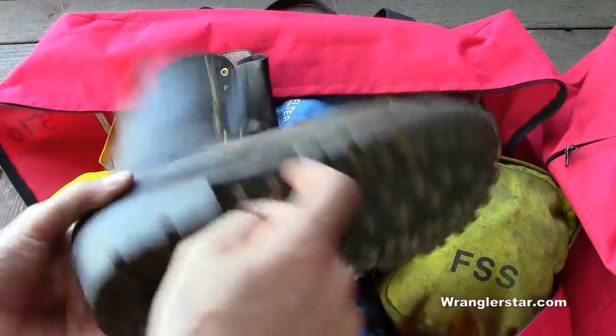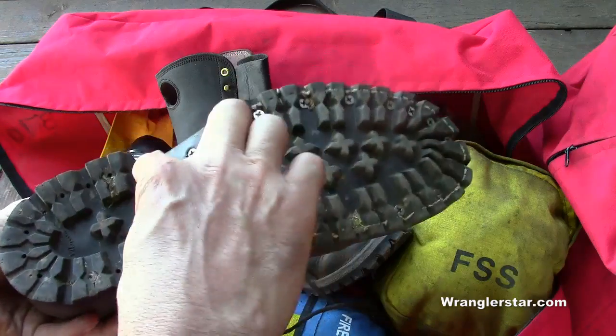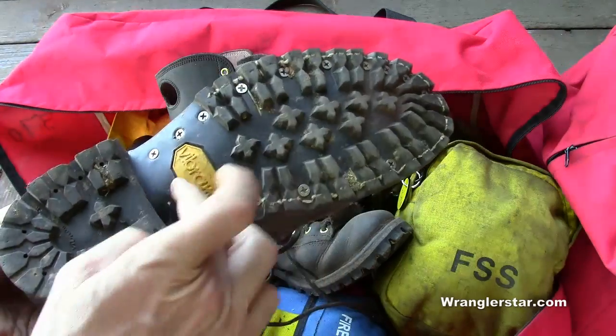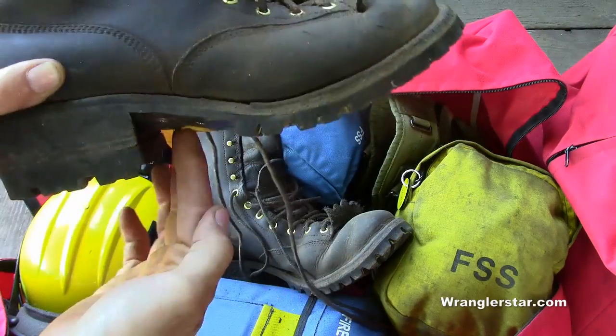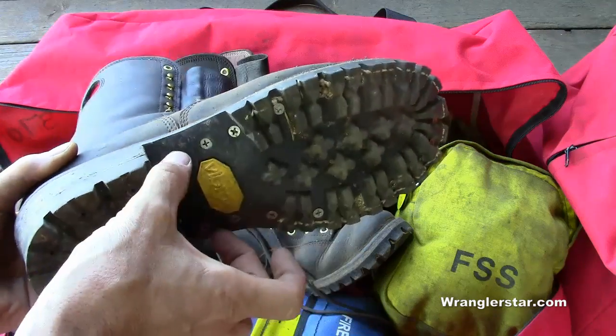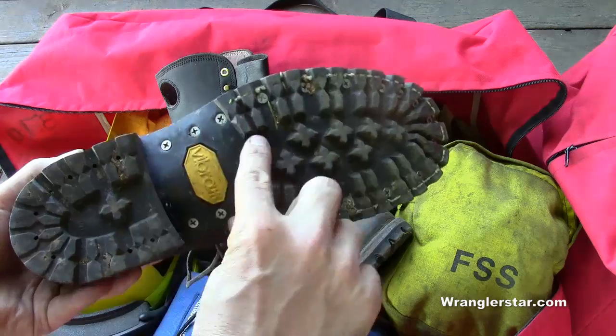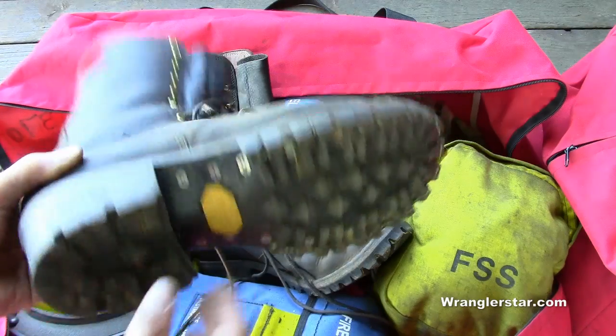Also, no steel in the boot. Can't have any steel shank. If you don't know, most boots will have a heavy steel shank to protect you from the arch, right there. So if you step on something right there, it won't go up and destroy your foot. You cannot have that. I made the mistake of wearing a pair in the first wildland fire I was on. It heated up and cooked my feet. I had to stand in buckets of water.